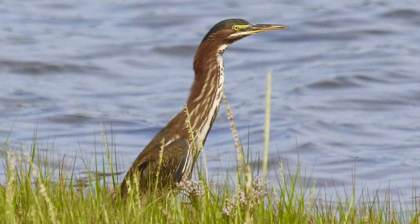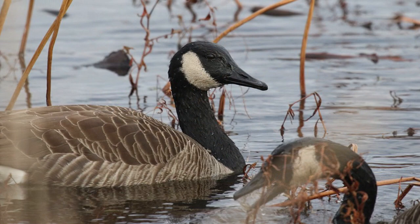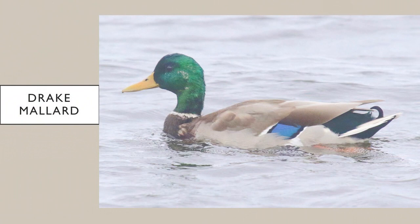Canada goose, everybody pretty much knows them. You might see them flying over, or grazing, eating grass somewhere around. Mallards, people are pretty familiar with. This is the male, and they're in Cold Spring. Here's a female with some ducklings.